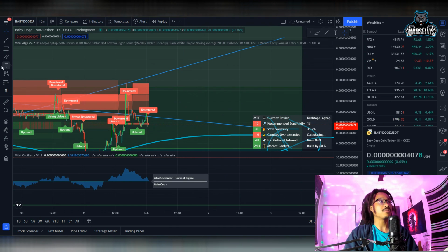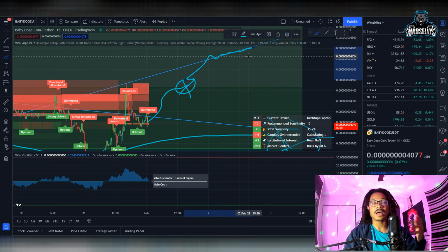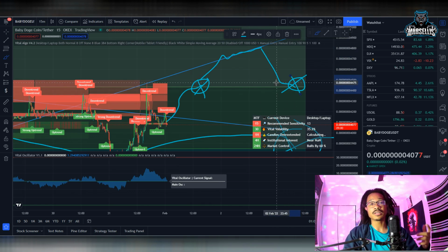Once we pass that resistance, just think about it, we're going to do something like this. We pass this resistance, and then boom, we hit this uptrend line and start to trade upwards diagonally like that. Then maybe do a little bit of a pullback down to 4-4 and continue to do some more pumps and rallies after that.